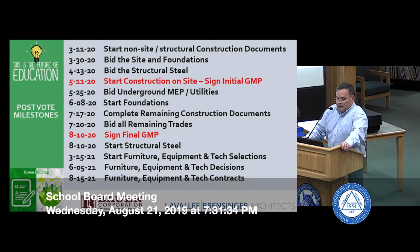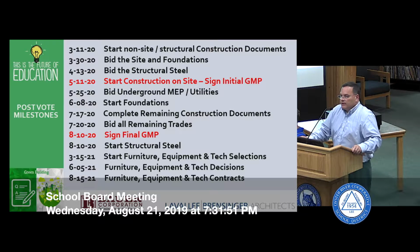And then they're going to start the foundation work on June 8th. So between May 11th and June 8th, they'll be digging, and then on June 8th, they start putting in the foundations with concrete. On July 17th, all of the remaining construction documents for the bidding will be complete.